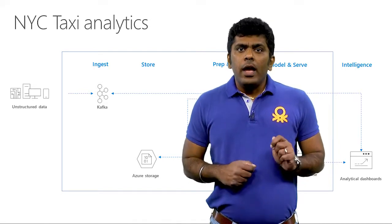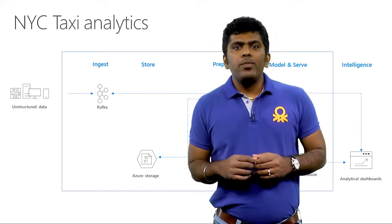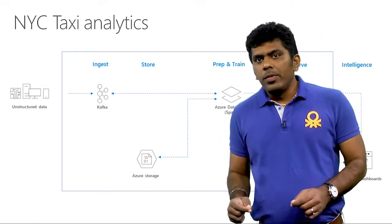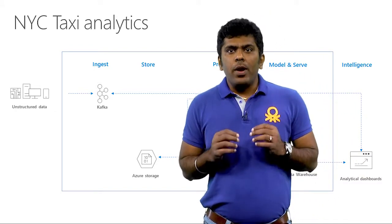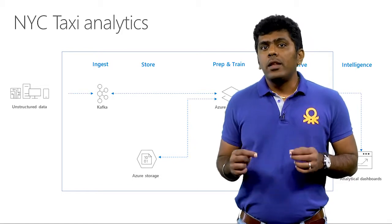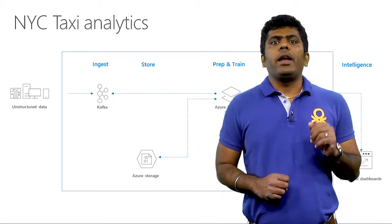Say, for instance, predict the tip amount and the total fare amount based on the pickup zone and the estimated distance. And what if the pickup zone shows the actual neighborhood names instead of just the coordinates? This is where the Azure Databricks and SQL Data Warehouse integration comes in handy. Azure Databricks can process large volumes of data, both structured and unstructured, at blazing speed, 100x faster than other Spark implementations.